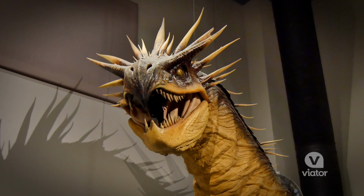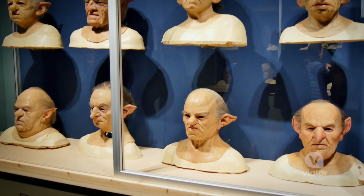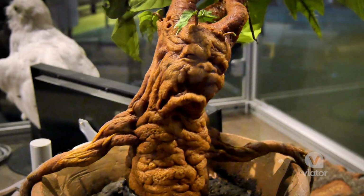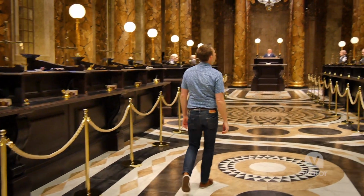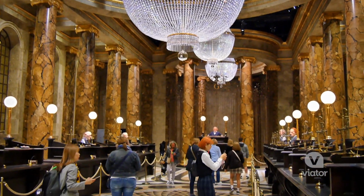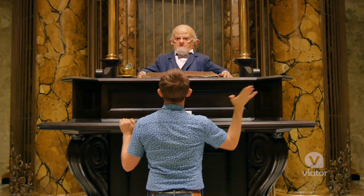This is Creature's workshop. So this is where they did all the prosthetics, the animatronics, lots of scary things. Oh my gosh. Gringotts Bank is so impressive. The massive marble pillars. You've got the chandeliers and some goblins who give you access to your treasure.